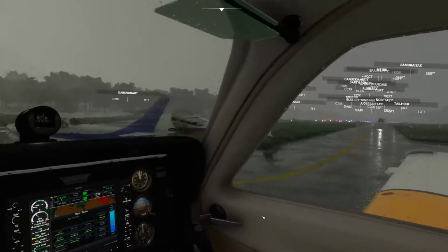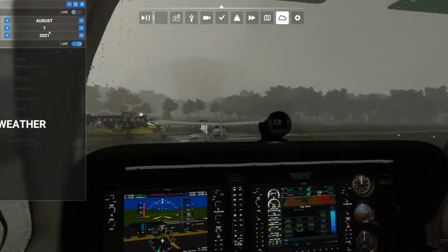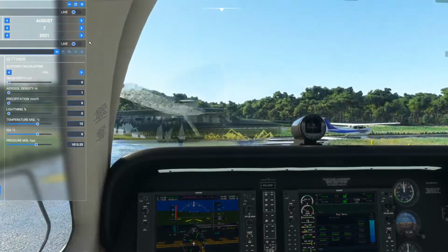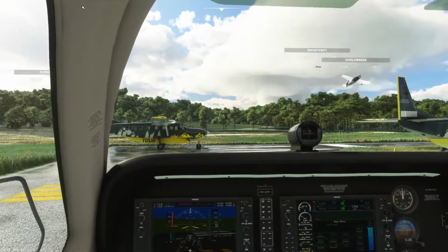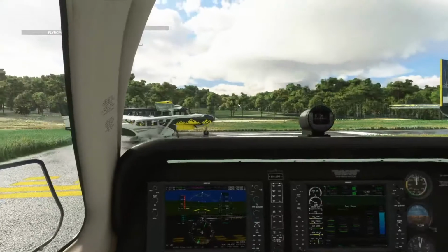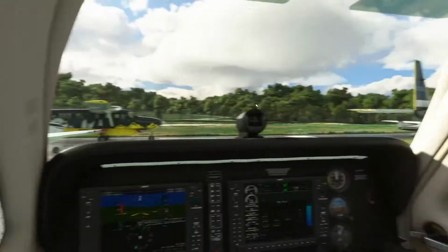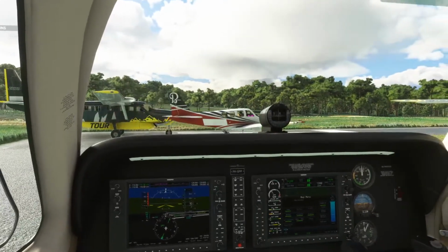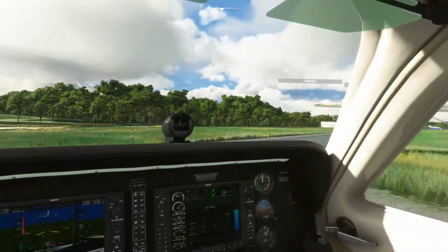Yeah, this might not be as VFR as it seems. Might have to turn this to a little bit clearer. Yeah, let's try a few clouds. That's a little nicer. Yeah, that's a happy sky. So I'm gonna kind of dial this in at about 1,500 feet.